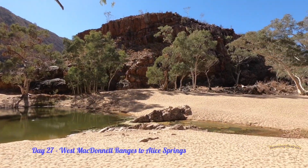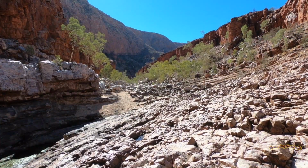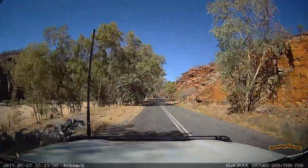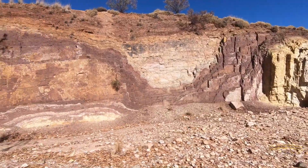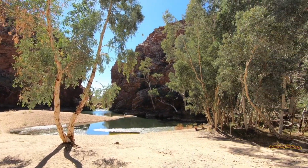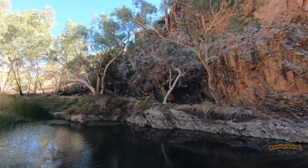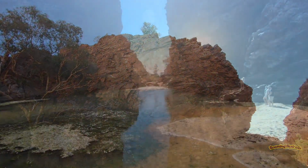Here we are at Ormiston Gorge. There's Gail. Here are the ochre pits. Not sure which colour of them is ochre. This time we are walking into the Ellery Creek Big Hole, where people have been swimming and enjoying themselves. Probably go for a swim to get out of the flies.